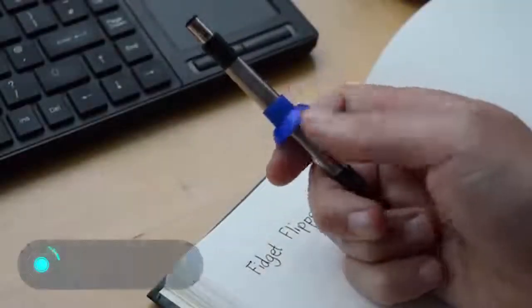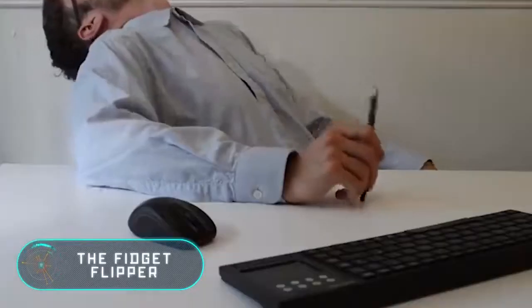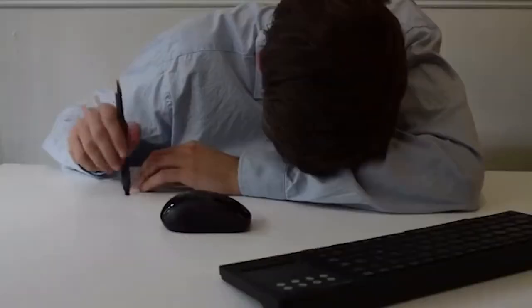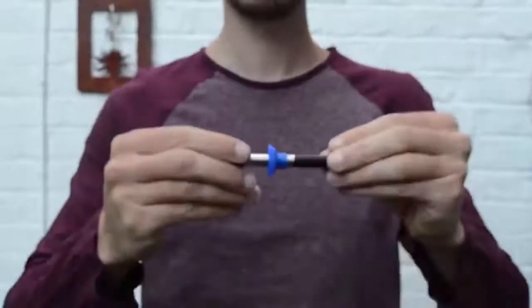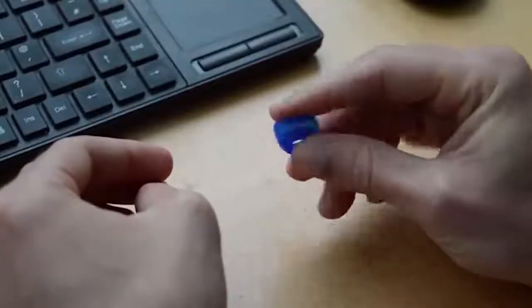The Fidget Flipper. This simple and compact gadget was created for those who love clicking a pen in order to think better, to concentrate, or just to keep their hands busy. It's a small rubber tap that you can put on your pen or your pencil, or use it by itself.